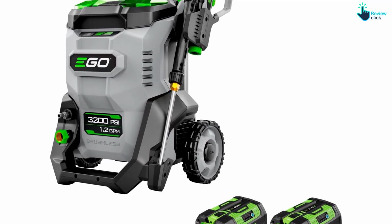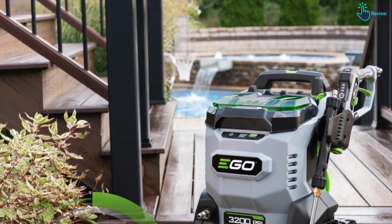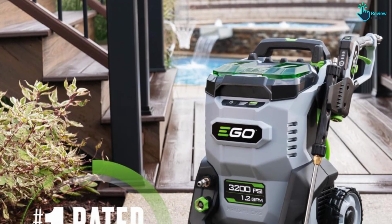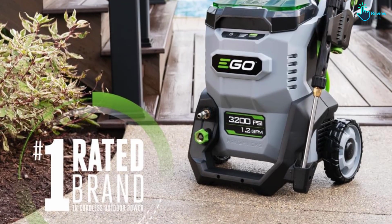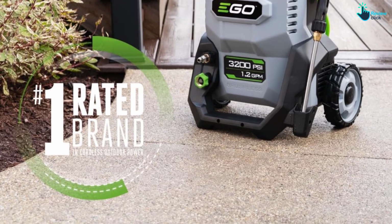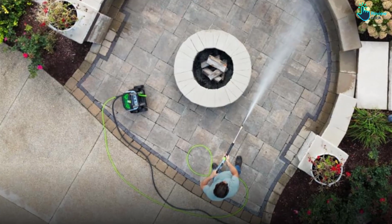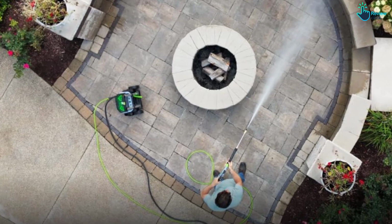Assembly was practically non-existent, requiring just a quick attachment of the wand holder, and the telescoping handle and wheels made it easy to traverse curbs and grassy lawns, with no power or extension cords to deal with. Setting up the Ego Power Plus was easier than other types of pressure washers, and with its included siphon hose, you can draw water from a bucket or other freshwater source, making it ideal for tasks like mobile car detailing or washing a boat at a dock.